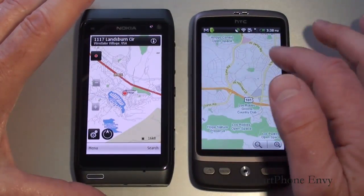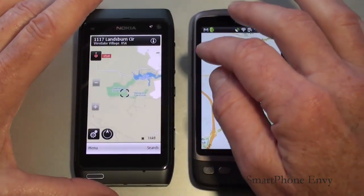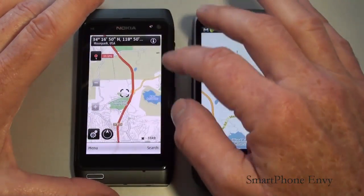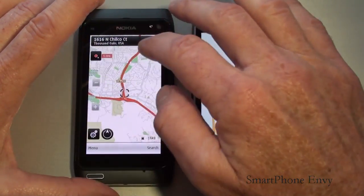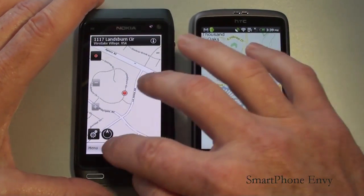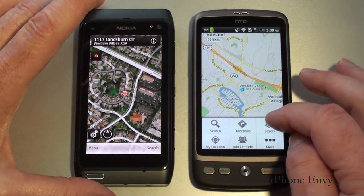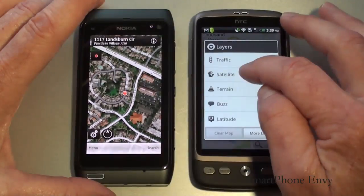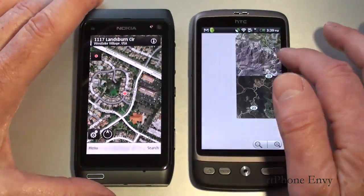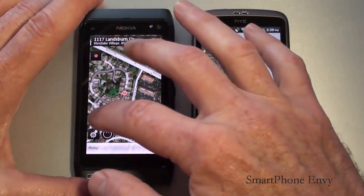Flow on the maps, you can see there's some redrawing on the Desire. And it's a little smoother, and absolutely no redrawing whatsoever. Let's take a look at satellite view. Both drew it very quickly. Again, relatively smooth. Needs to redraw.